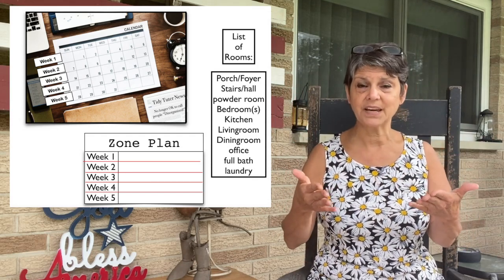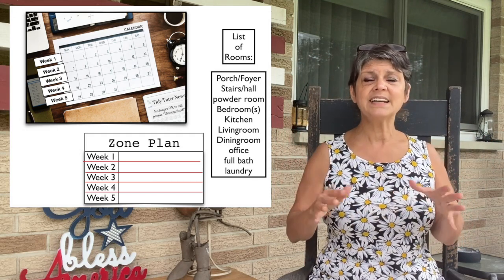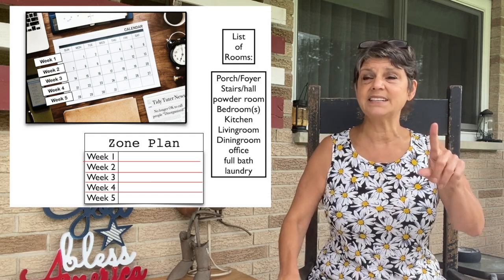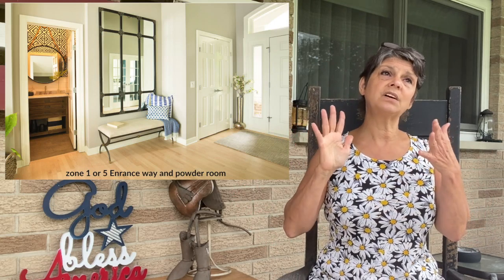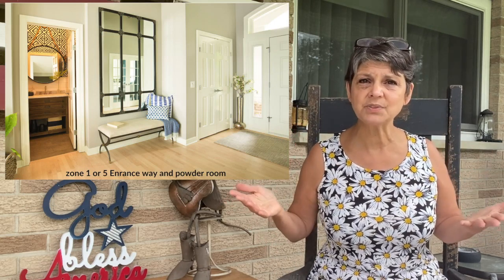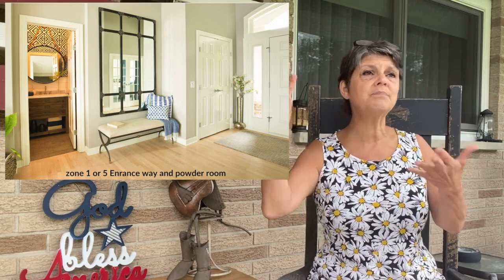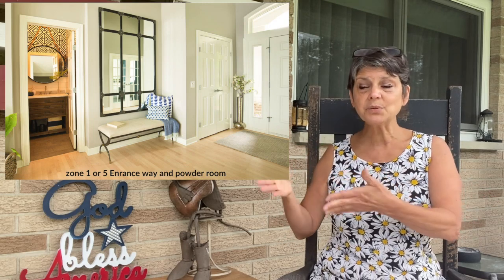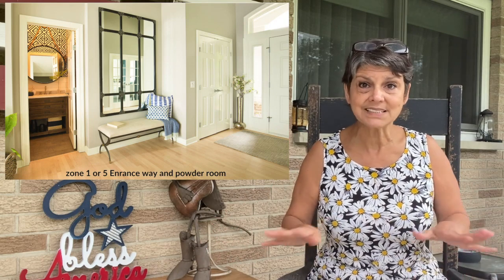Take a look at your calendar, okay? So the first week and the last week, you'll choose a section of the house that doesn't have a lot to do in it. Now, not that it doesn't have a lot to do in it right now. Like, let's say it's your powder room and your front entranceway. There's not a real lot to do there. There's very few things to do. Your entranceway maybe has a front door, maybe a window, possibly a closet, and a small little postage stamp of floor. Your powder room has a toilet, a sink, and a floor, really. Maybe a window. That's it in a powder room.